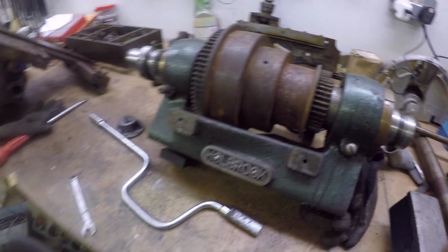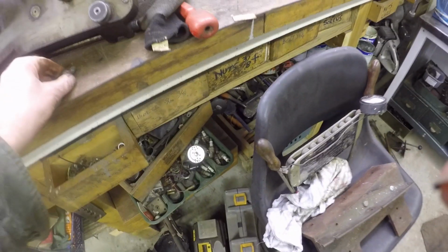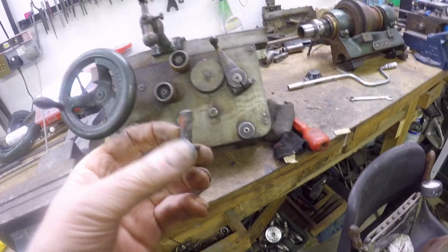There we are. So, oops, that's not anything Holbrook, don't worry. That's not a Holbrook component, that's just a bolt that somebody found and said, here, I'll give you that. See a bolt, pick it up, and all day long you'll have a bolt.